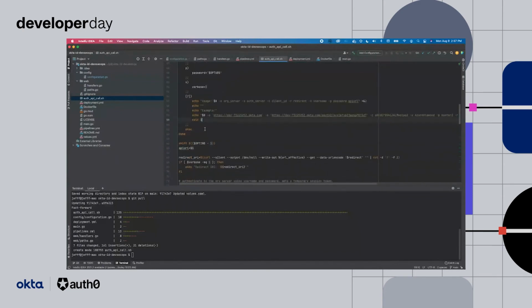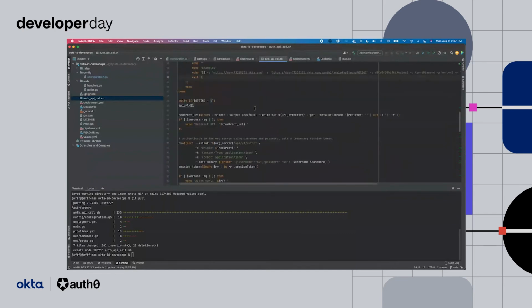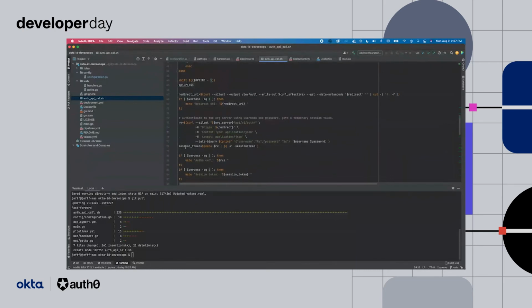So if I scroll up here, I'm going to pass in some Okta parameters, like the org server or the authorization server, the client ID, the test user and its password, and the API that we're trying to call. First thing we're going to do is authenticate based on the username and password.